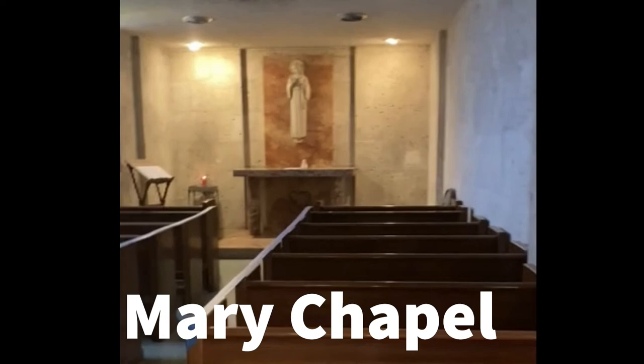Chapels can be used for small weddings and small baptisms. In our church at St. Austin's, it is used as an overflow for Easter and Christmas celebrations, or it can be a gathering place where you can pray the rosary or have other prayer services. Our altar is blessed in the Mary Chapel, and so a Mass can be said there.